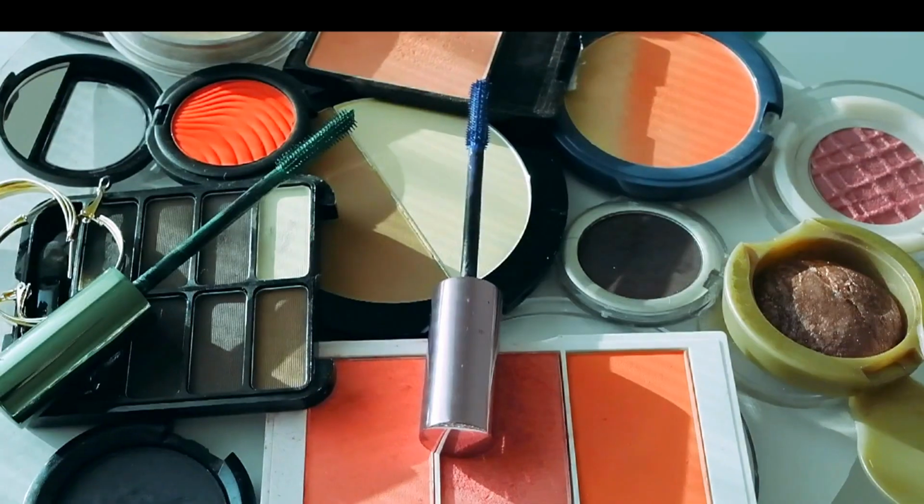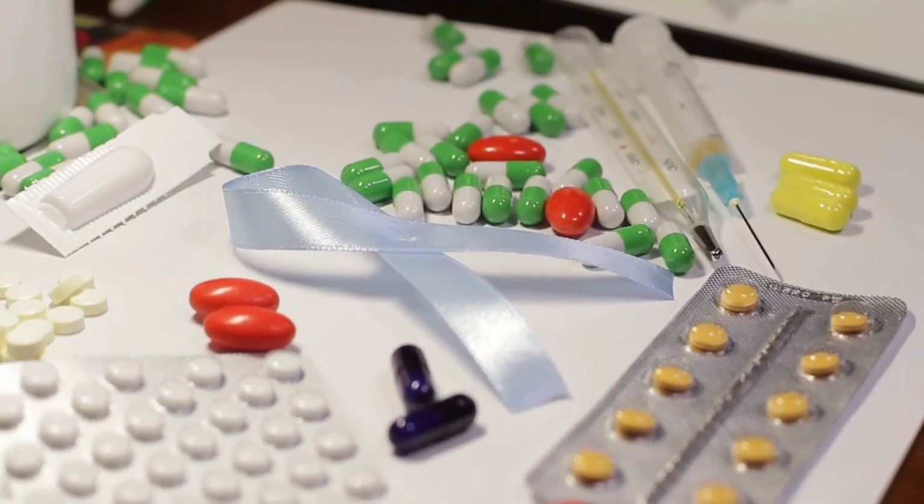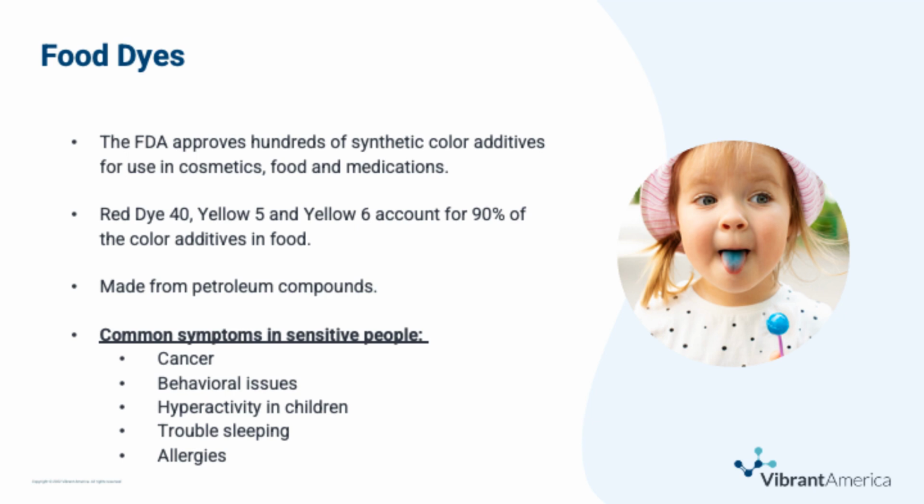Today, the FDA approves hundreds of synthetic color additives for use in cosmetics, food, and medications. In fact, the synthetic colors red 40, yellow 5, and yellow 6 account for 90% of the color additives in our food. Food dyes can significantly impact consumer behavior, with more colorful foods being more readily purchased. And artificial food dyes are made from petroleum compounds. They are commonly used in food processing because of their affordability and the intense color that's not heat or light sensitive. And they have a long history in the US, with the first synthetic dye being discovered in 1856.